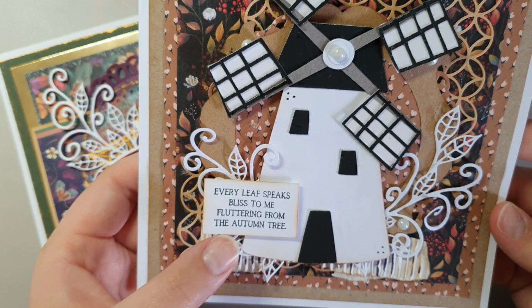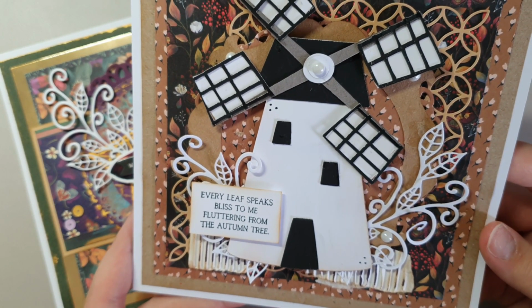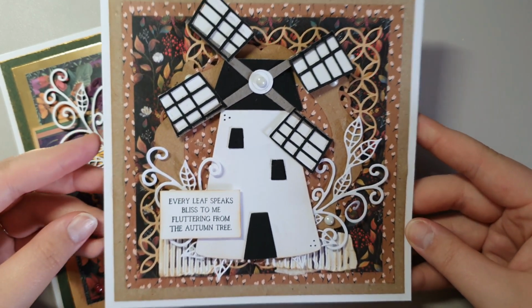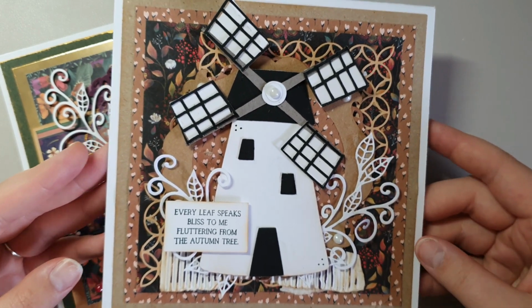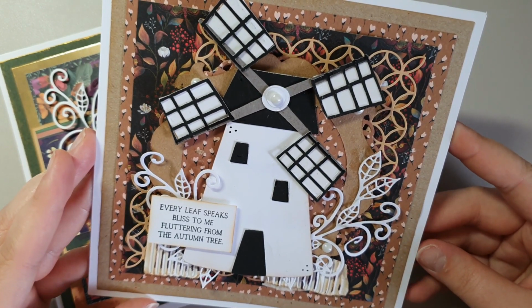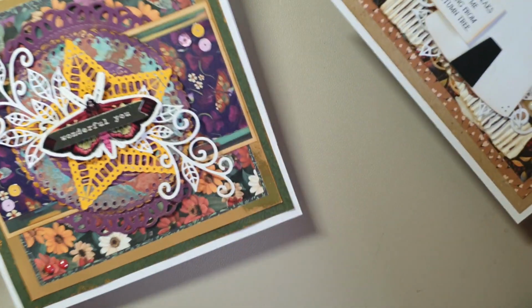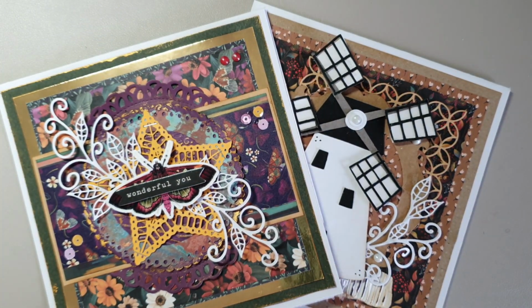I added this lovely sentiment, "every leaf speaks bliss to me, fluttering from the autumn tree", and it just kind of ties it all together quite nicely, which makes me really happy, because I know the perfect person to give this card to. And that's the two cards that I've created for this hop.